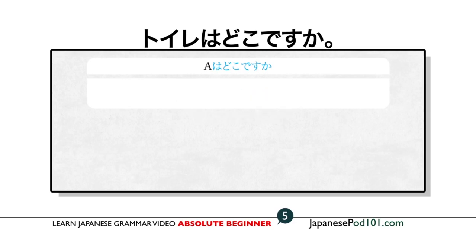But before we turn the lights on, we need to get into the room. But I don't have the key. Do you know where it is? Where's the key? 鍵 is key, kagi. 鍵はどこですか？Where's the key?